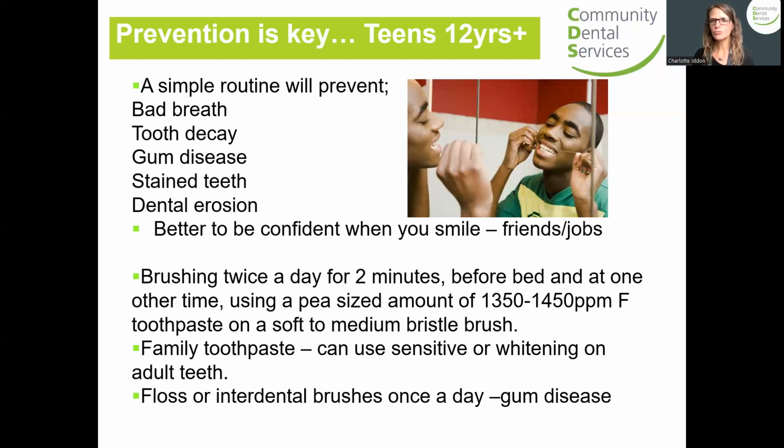And at this age, really at 12, just like the boy in the picture there, flossing or using interdental brushes once a day will help avoid gum disease, which affects almost half of adults in the UK at any one time.